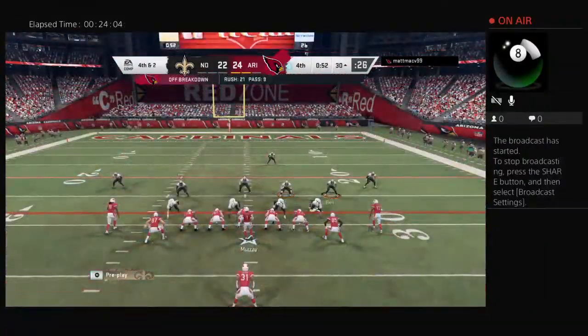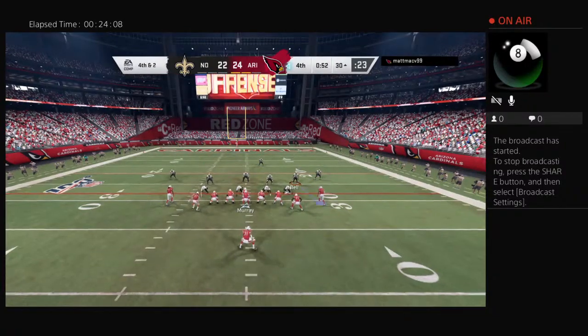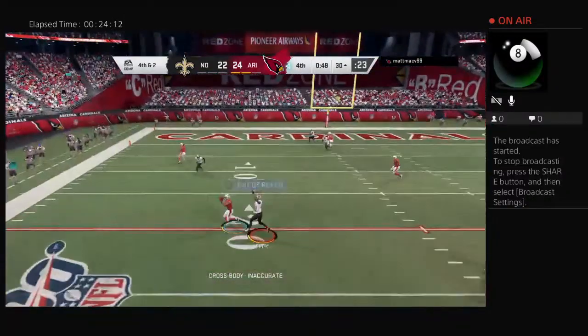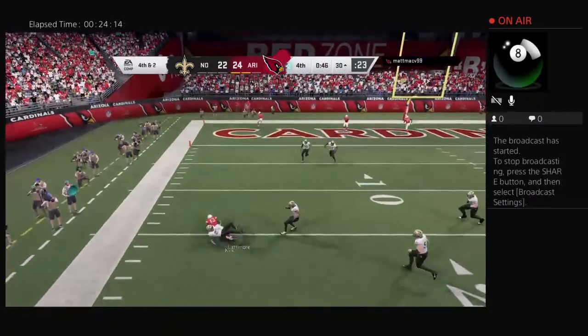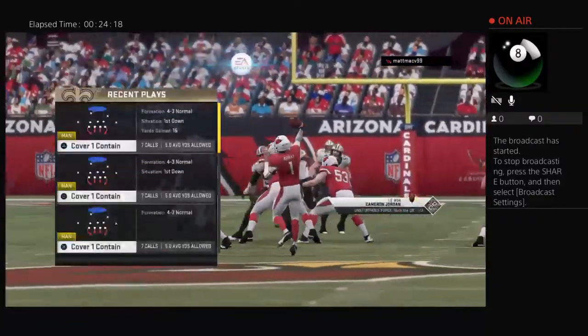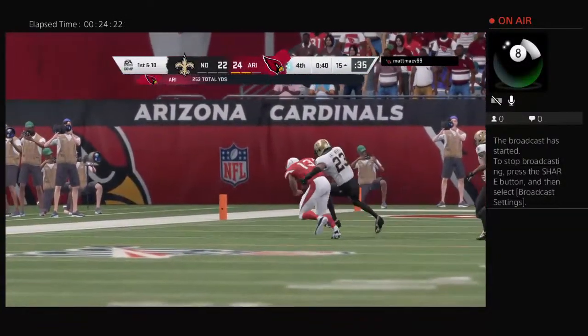And here's a big one now. Trying to hold this lead. They're going to go for it here on 4th down. Murray and company going for it on 4th. And able to find Kirk complete. And taking it to the 15-yard line before he's brought down. 15 yards that time, and the Cardinals move the chains.